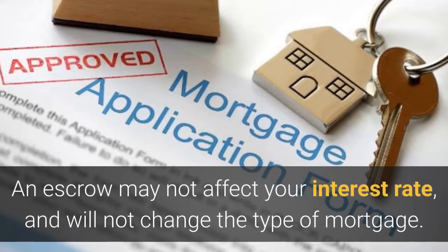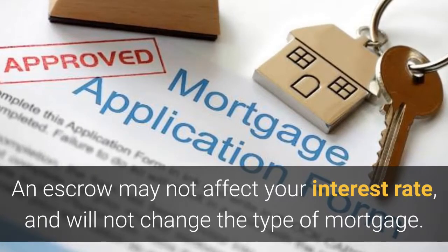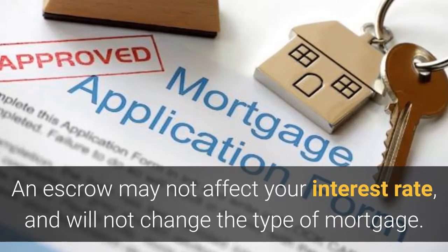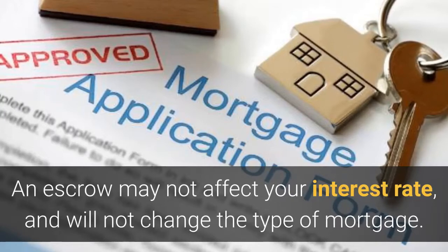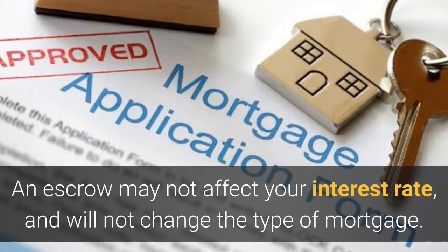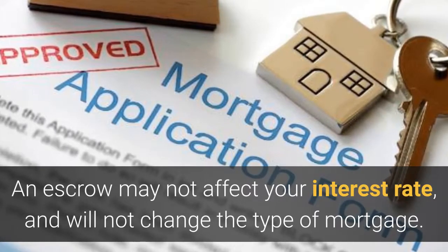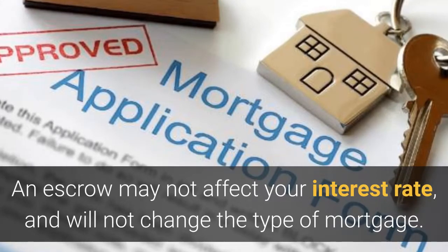And an escrow may not affect your interest rate and will not change the type of mortgage. So if I'm going to get an FHA loan with 3.5% down, they may not waive the escrow. They might make you have it, but your interest rate may or may not be affected. So it's a little bit of a willy-nilly in regards to what bank you use and whether or not they make you do an escrow account or not, whether or not they help you with your interest rate decreasing or not. That's why it's always a good idea to shop around and go to a mortgage broker.